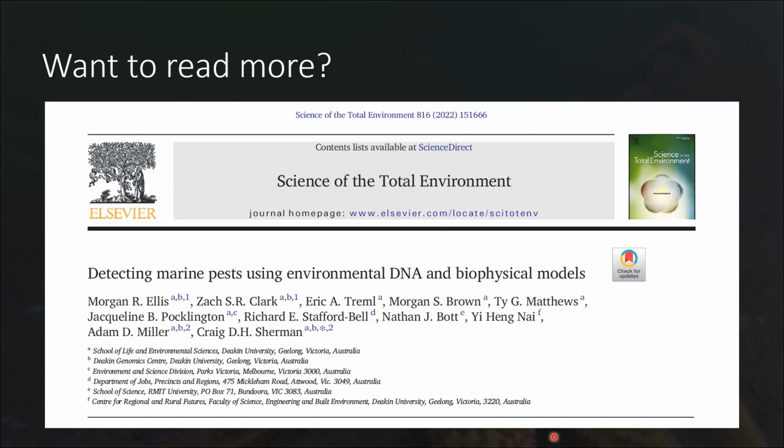If you want to read more, this paper's been published in the Science of the Total Environment, so feel free to grab a copy and have a read of that. We also did some really cool biophysical modeling. I don't have time to go into that at the moment, but it's well worth the read.